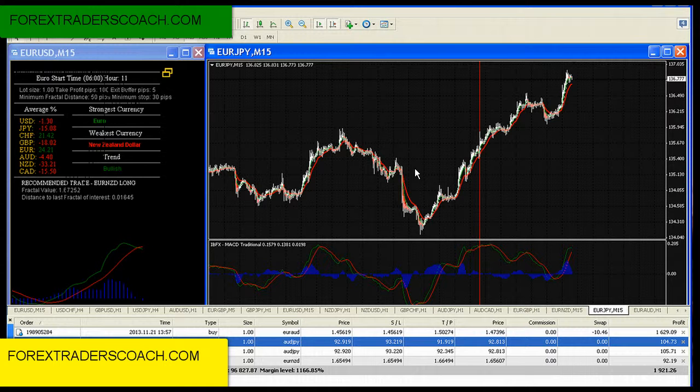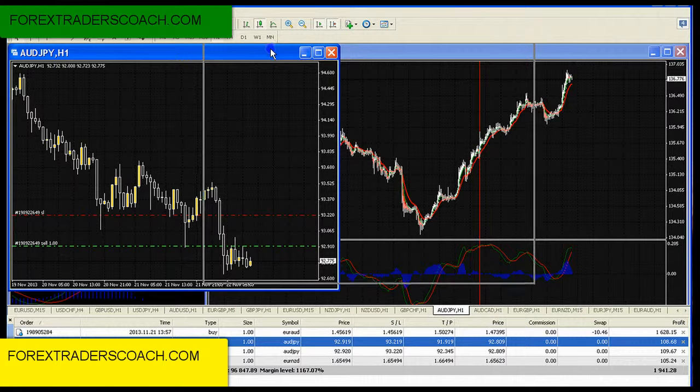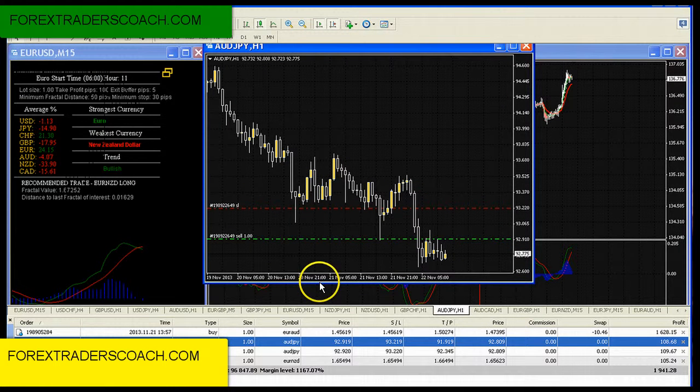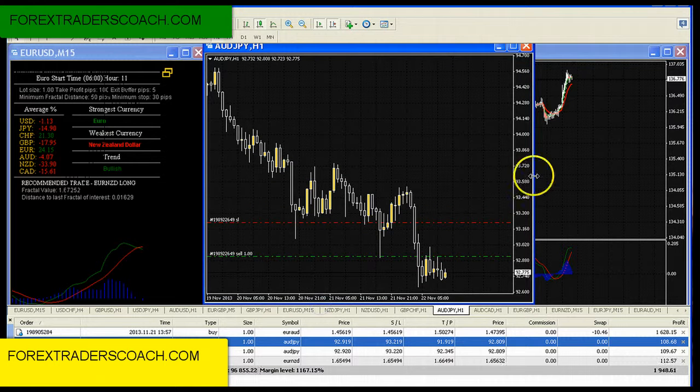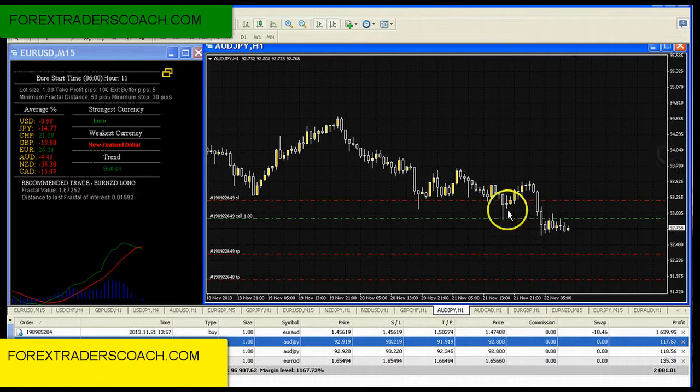Overnight, we sold the Aussie yen. Let's go back and look at how that's looking. All right, we can see the Aussie yen went ahead and broke down. We entered here, and actually it entered here, break below this low.